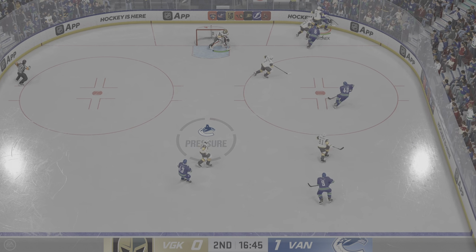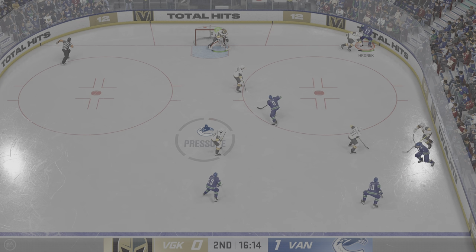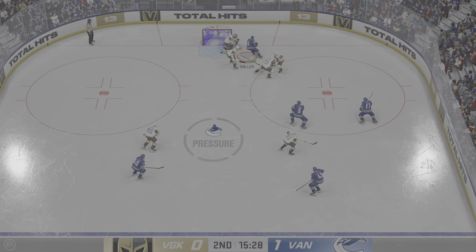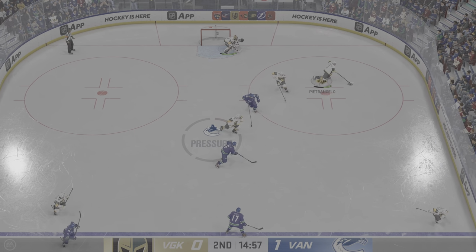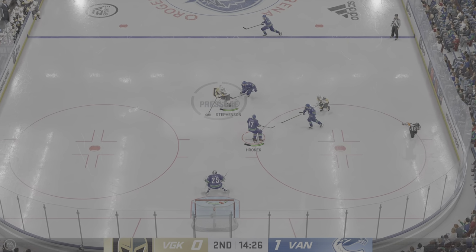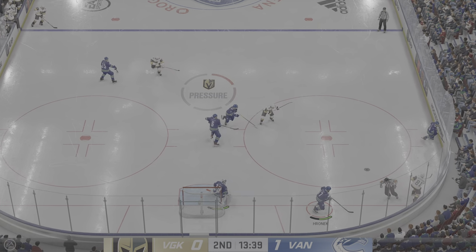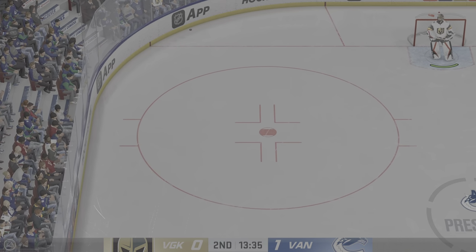Hronek. I'm going to pass it. Pass it. Ooh, I need to pass it. No one's open. Okay, that was risky. I don't know why I did that. What are my teammates doing? I'm being too risky. Whoa! He broke the glass! Uh-oh.